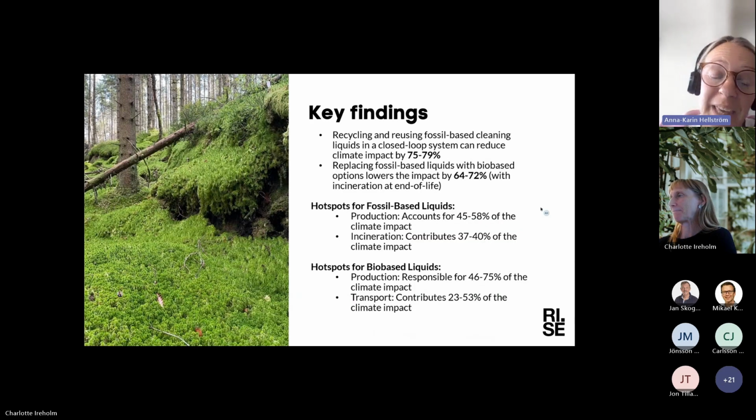So for the key finding, recycling and reusing fossil-based cleaning liquid in a closed-loop system can reduce the climate impact by 75 to 79%. Replacing fossil-based liquids with bio-based options lowers the impact by 64 to 72% with incineration at end of life. It was compared with the incineration scenario. And the hotspots for fossil-based liquids, the production accounted for 45 to 58% of the total climate impact, and incineration contributed to 37 to 40% of the climate impact.